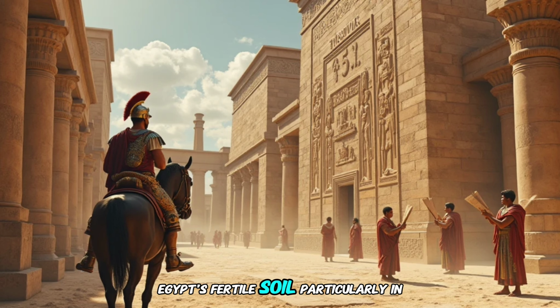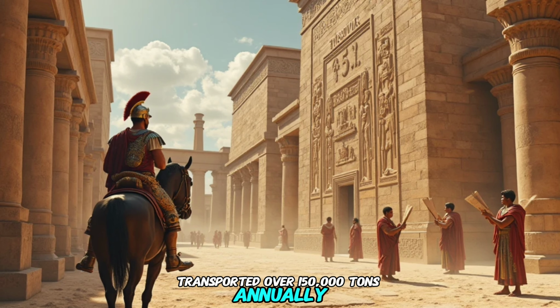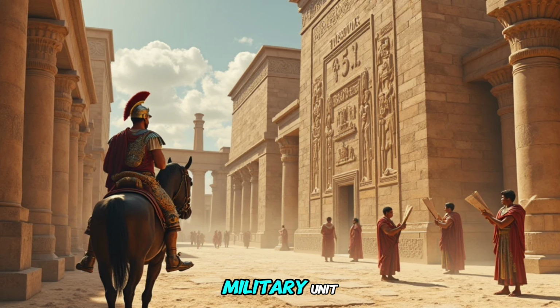Egypt's fertile soil, particularly in the Nile Delta and Fayum region, was of paramount importance to Rome. The province became the breadbasket of the empire, supplying an estimated one-third of the grain consumed by the population of Rome itself. Massive grain ships, specially constructed to handle heavy loads, transported over 150,000 tons annually up the Tiber River. So vital was this supply that Augustus created a dedicated military unit to safeguard the grain routes.